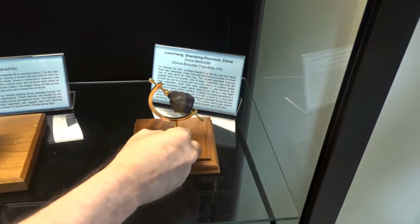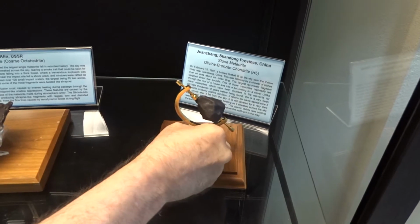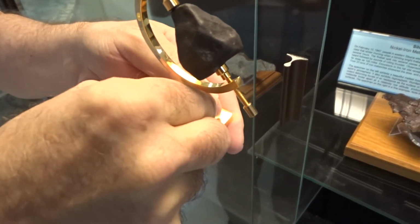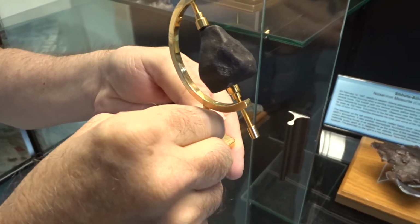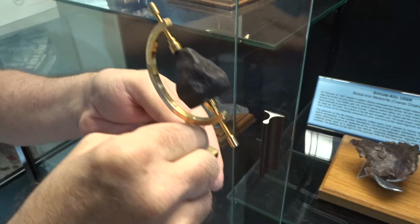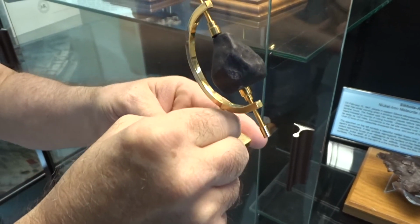And this is, now that's metal. This is a rocky, or what's called a Stony Meteorite, found in China. And this is a much more recent origin. I think this was 1997. So this was fairly recent.